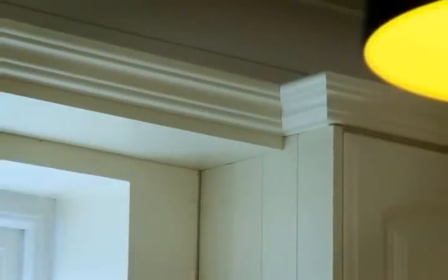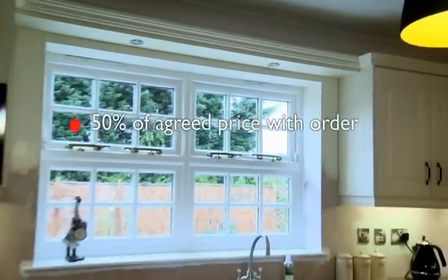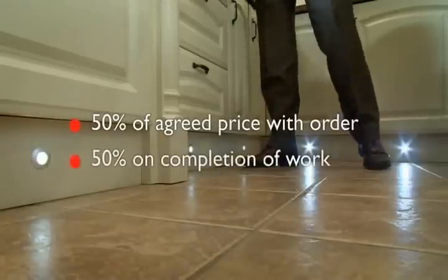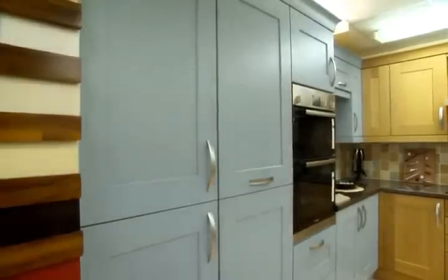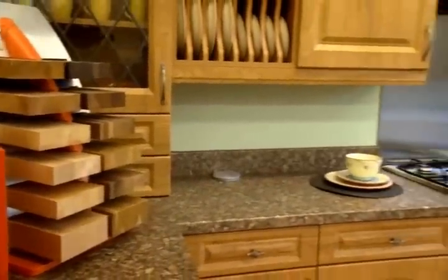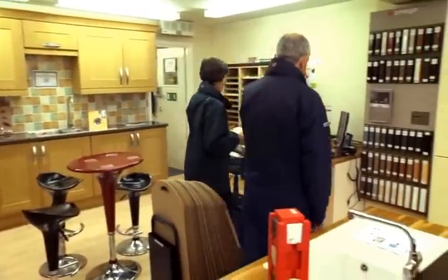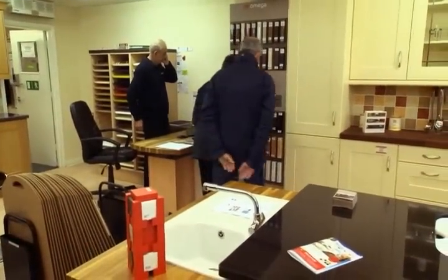When you're happy with what's been proposed, we'll ask you to sign a purchase order and pay 50% of the agreed price. The balance will be due on final completion of your kitchen to your satisfaction. Your doors will be made to order, and worktops, accessories and appliances will all be ordered from our suppliers. Once delivery dates are ascertained, the showroom will call to fix a firm date for your job.